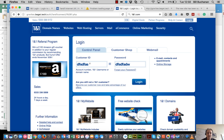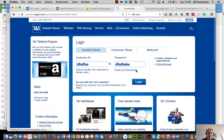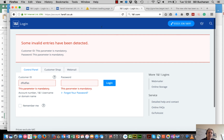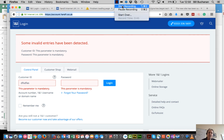Okay, so what we should find is that we'll just put in some dummy data here. Let's see what happens to it. And looks like very little is happening there. Okay, so you see the trick that they have here. They have now taken us to the correct site, the 1&1. So the user might think that they've not put the right details in, so they'll go and enter it there, but by this time they've actually lost their credentials. Okay, so that shows some of the tricks that a spearphisher might use.